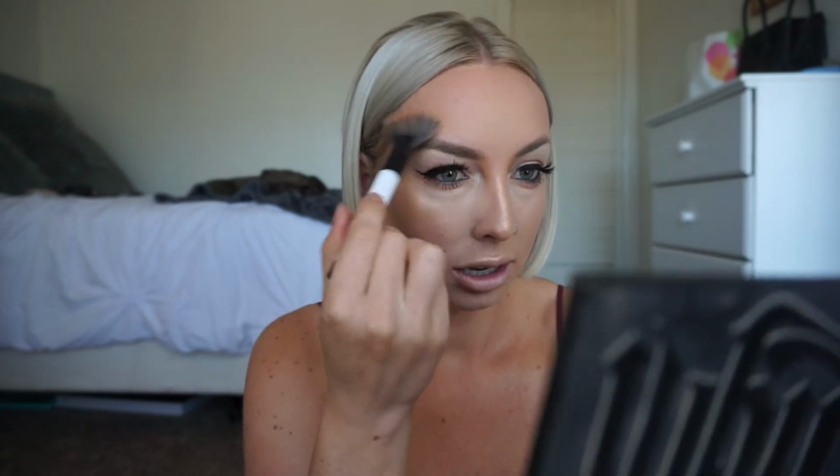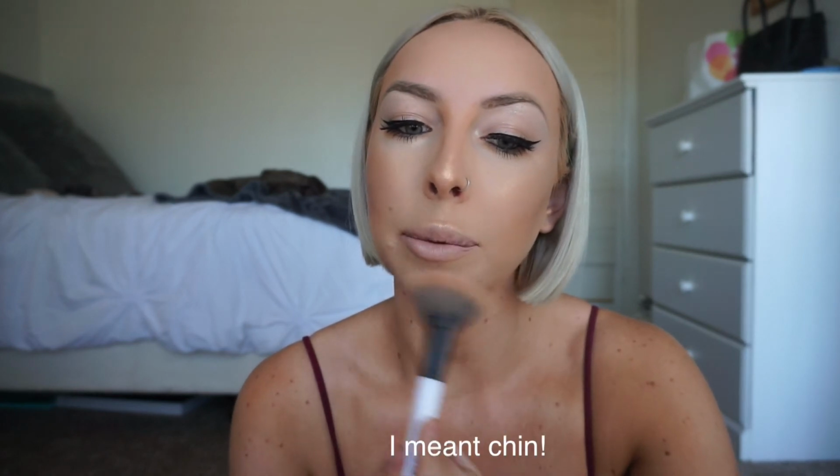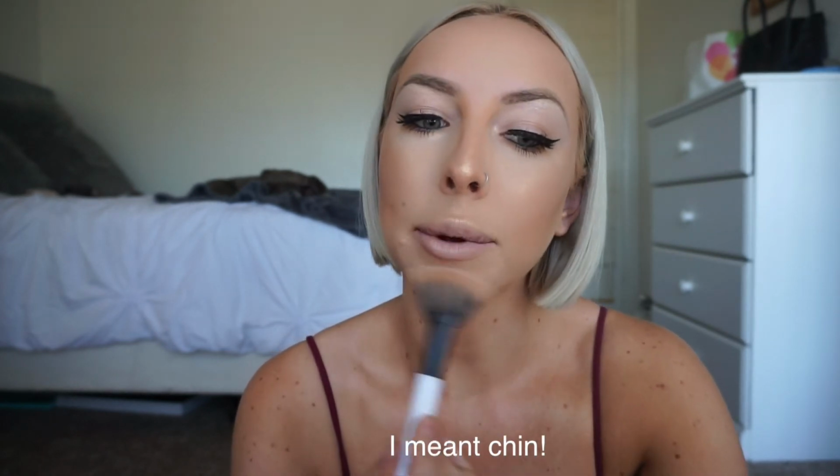I personally like a lot of highlight, so I'll just keep layering and layering until I get the desired color that I want. So like I said, using the Fix Plus really helps it pop more. Unfortunately, I don't have any. I'm gonna take a little bit and put it on my cheek. You just want to put it on the areas that are a little bit raised.